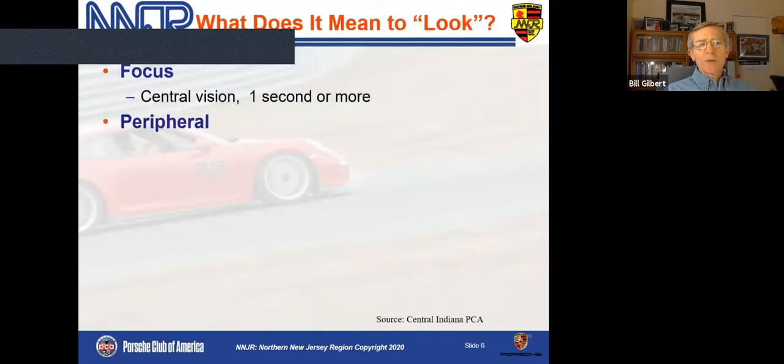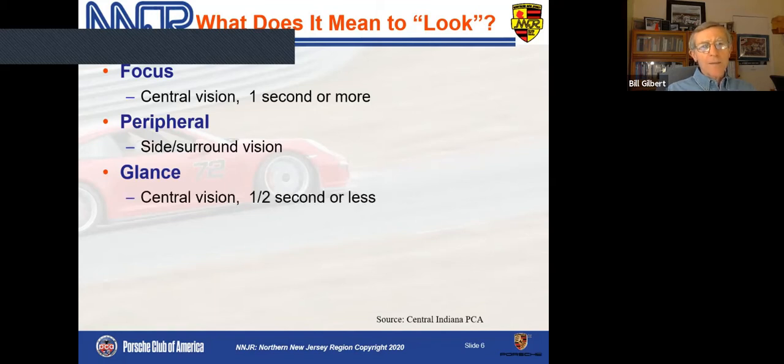Now, what does it mean to look? So let's go into a little more detail. First is focus, and we're going to spend quite a bit of time on this from a few different directions, but that's really our central vision and where the brain and eyes focus for a period of time. Call it a second, maybe more, but it means just what it sounds like, focus.